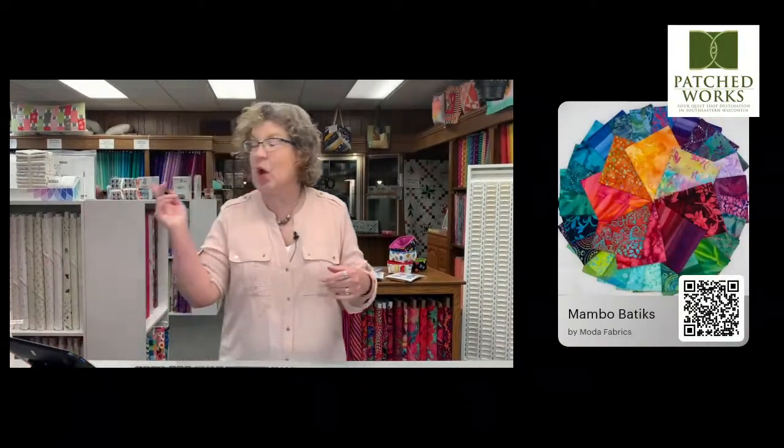Speaking of batiks, we have some new batiks that came in that are Mambo Batiks by Moda. And this is a beautiful collection that I will show to you. We also have the layer cakes, jelly rolls, and charm packs for that, all available on our website, which is exciting. I was able to update our website right before we went live today. So I have the collection link up on the screen right now. I believe that also feeds into the comments for you as well.